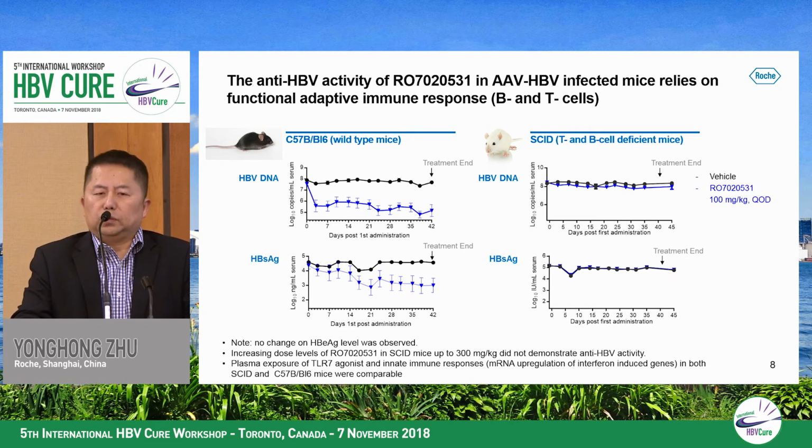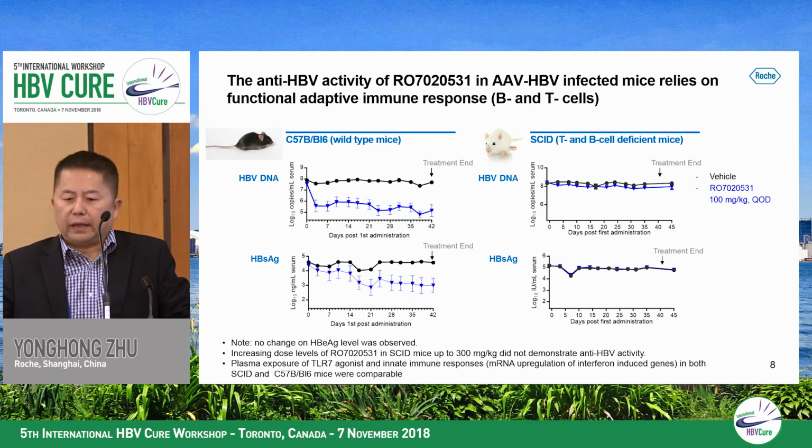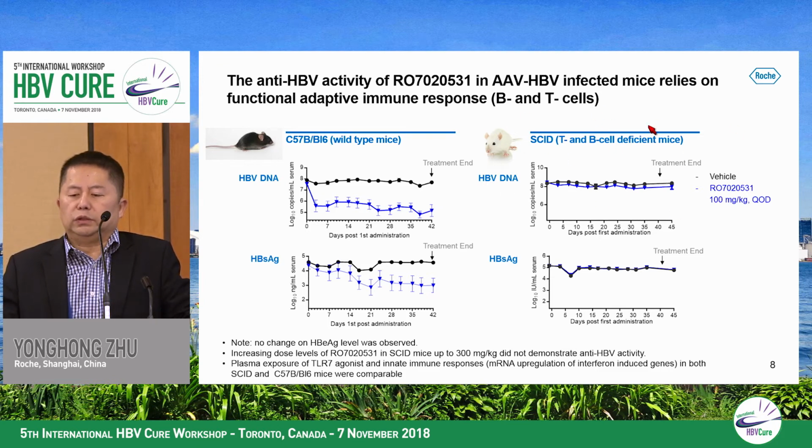In the next study, we addressed the question: does this anti-HBV activity rely on a functional adaptive immune response? On the left panel, we have immune competent mice. When we gave the mice the oral drug, you can see a drop of the DNA as well as the S antigen. It's quite a contrast when you use SCID mice, which are T and B cell deficient. We don't see any movement in terms of HBV DNA as well as the S antigen. So this tells us the antiviral effect of this TLR7 agonist also relies on the functional adaptive immune component.